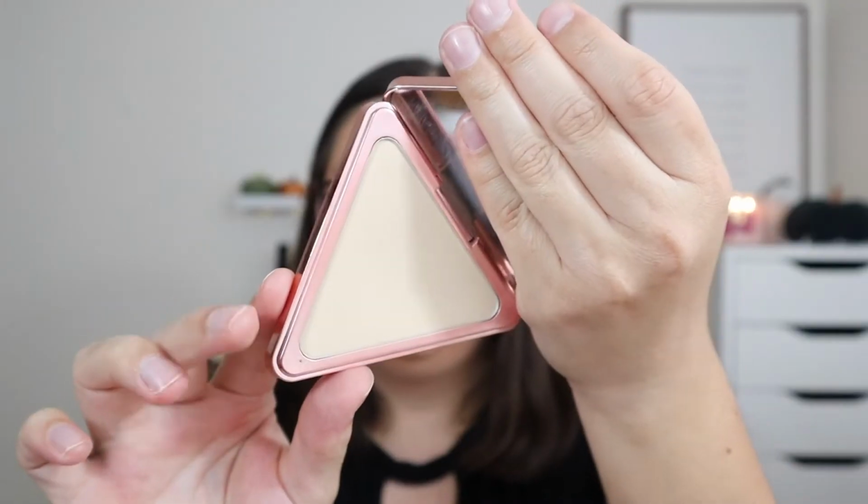This is from LYS. This is the Triple Fix Translucent Setting Powder, and I have the shade Resilience, which is the translucent shade. And this is a beautiful powder, you guys. What I like about this one is that it's not too much. It's not too heavy. I feel like I can go in with a pretty big fluffy powder brush and just really pack it on, and it's never going to look cakey. It's never going to look heavy. It doesn't emphasize any texture or peach fuzz on my face. I just love this, and it gives that beautiful soft focus finish.